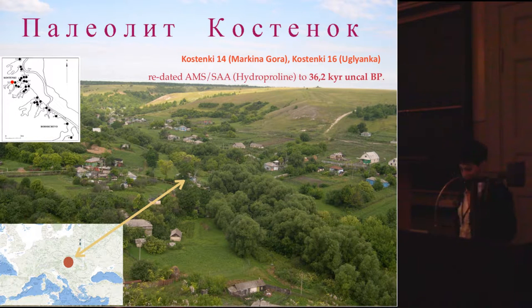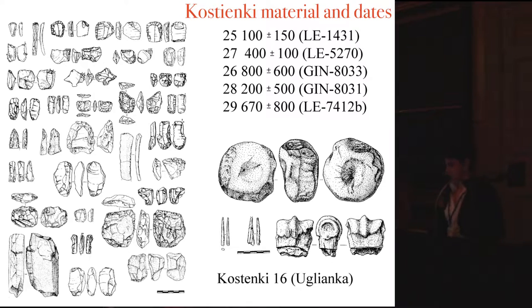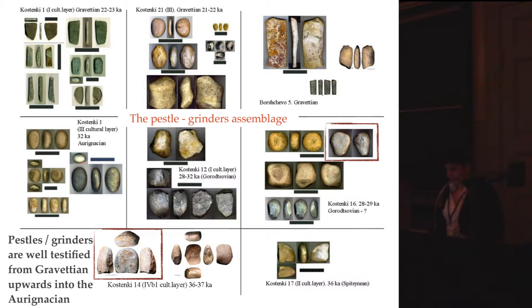Then we can see the other site, that is Kostenki, Kostenki 14 Markina Gora, and Kostenki 16 Uglianka. This is a slide about all the material that was found in Kostenki. And from this slide, we can see, circled with the red rectangles, the pestle grinders that we analyzed so far. All the others come from the same places and are our current research and also future work.